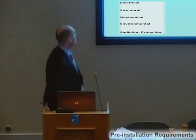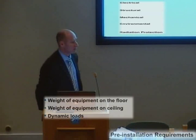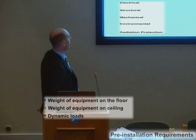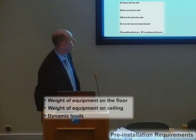And moving on to structural, the weight of the equipment on the floor. I mean, again, it gets overlooked. The weight of equipment is coming down over the years, but I wouldn't say enough to say any old floor will take the weight of the equipment. So it needs to be considered. Research needs to be in place. Structural engineers need to be on board.